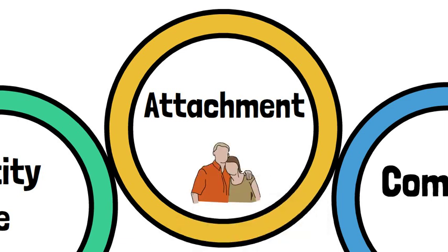Firstly, starting with attachment. Attachment has long been identified as a key psychological need for people living with dementia. This is due to new challenges, anxiety, and uncertainties that are faced as a result of the advancing disease. We see people living with dementia express attachment needs when they are calling out for a parent or searching for their mother or father when they are in an unknown environment where they maybe don't feel safe.